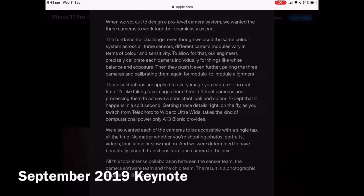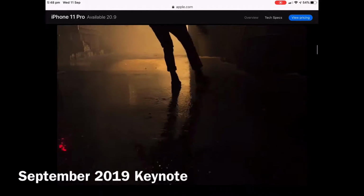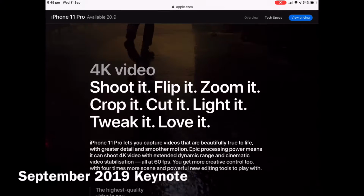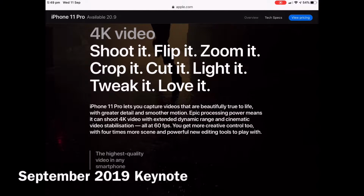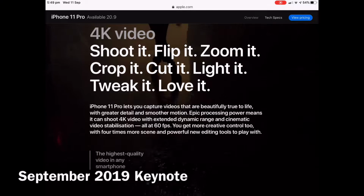So if you want to read all that information, feel free to pause the video. See, it's got 4K video. Shoot it, flip it, zoom it, crop it, cut it, light it, tweak it, love it. So it's the highest quality video in any smartphone. So it lets you shoot at 50 frames per second.